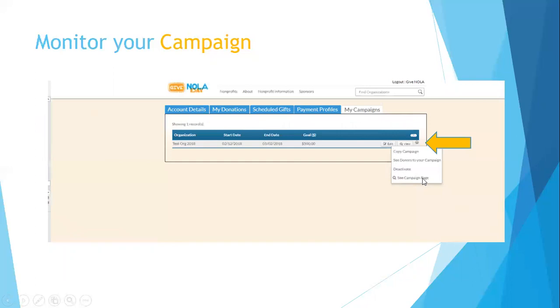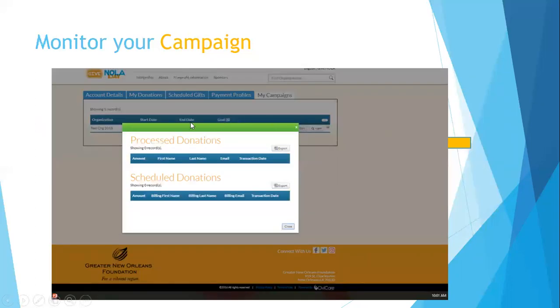What you can do is monitor your campaign. Again, when you're logged into the system, you hover over this gray wheel or gear. You'll be given this option. You can see donors, etc. And you can see your campaign page. And here's what donors would look like. You'd have processed donations and scheduled donations.